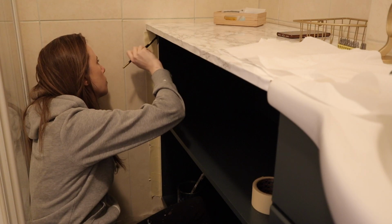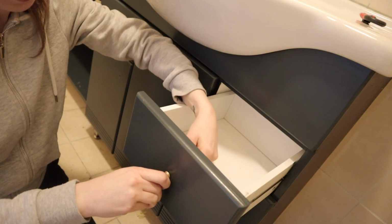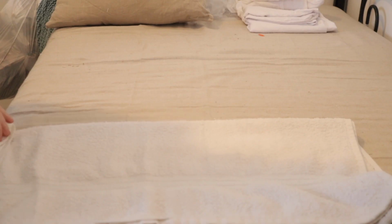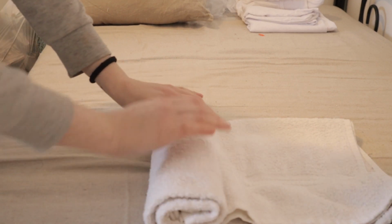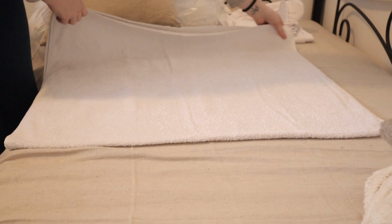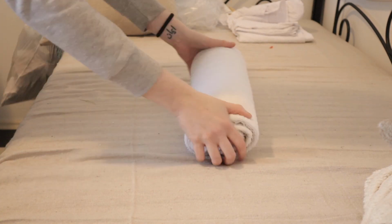After touching up the paint, it was time to put in some finishing touches. Rolling towels is great because it takes up less space than folded towels and they look nice and neat and tidy. I also have a towel folding hack for you.